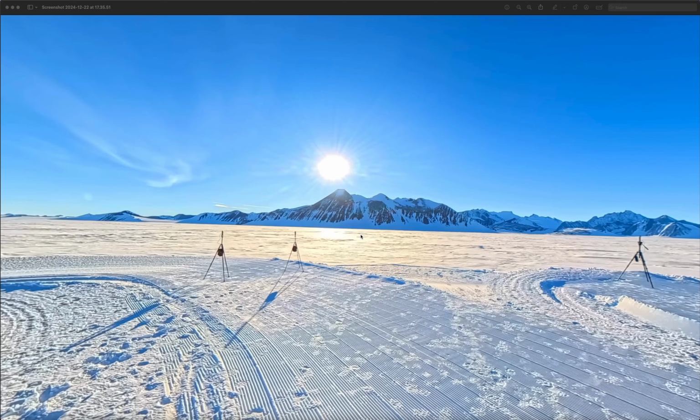But this is a funny one. There should be a longer shadow. In reality, there has to be. There's not. It just, there has to be. That's just the way shadows work and the sun works and whatever else.